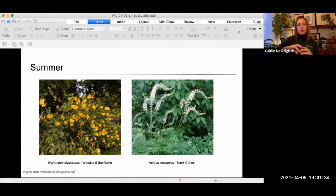And black cohosh, again, has these cool spiky flowers, an interesting shape that you don't see. It's not a normal flat flower. It's just something cool to look at, add some texture. It's nice and tall and shrub-like. Everything will die back, but if you want to leave that up through the winter, it's something interesting to look at. It gives your garden some architecture. Next slide, please.